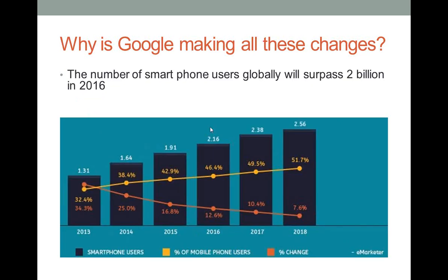Globally, the number of smartphone users is going to surpass 2 billion in 2016. This bar chart is showing smartphone users. The yellow line is the percentage of mobile phone users, and the orange line is the percentage change. Smartphone use in the United States is very heavily saturated. Here in the U.S., when we buy a cell phone, we pretty much buy a smartphone. Globally, however, smartphone usage is much lower.